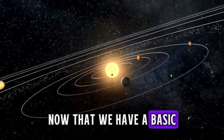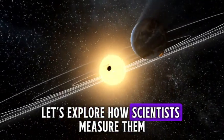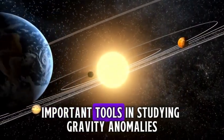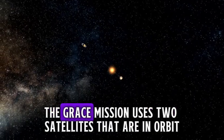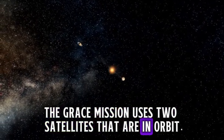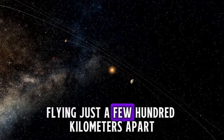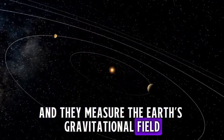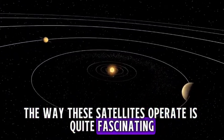Now that we have a basic understanding of what gravitational anomalies are, let's explore how scientists measure them. As I mentioned earlier, one of the most important tools in studying gravity anomalies is NASA's GRACE mission. The GRACE mission uses 2 satellites that are in orbit around the Earth. These satellites work together, flying just a few hundred kilometers apart, and they measure the Earth's gravitational field with remarkable precision. The way these satellites operate is quite fascinating.